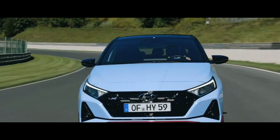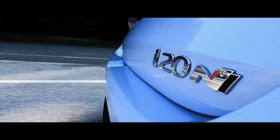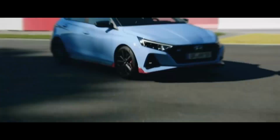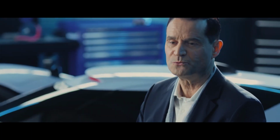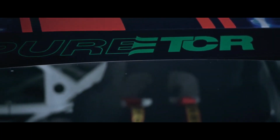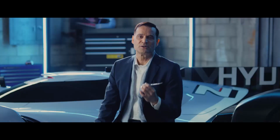We just introduced the i20N in Europe successfully. More enthusiastic models, and that's what I can promise you will follow soon. So what's next for N? Sustainable driving fun. This is the name of the game.